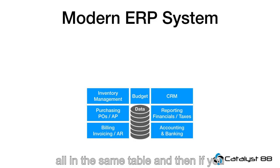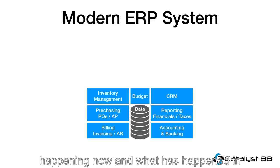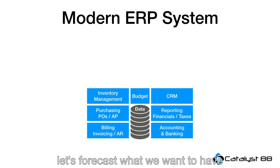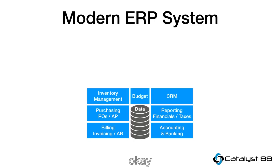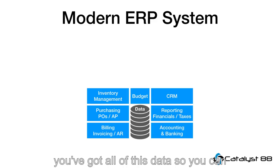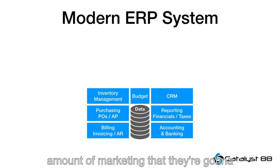And then if you want to do some really advanced thinking, you start to say, well, listen, let's make a plan. Rather than just know what's happening now and what has happened in the past, let's forecast what we want to have happen. We want to end the year with $500,000 in the bank because that's where we're comfortable. Okay, what is our plan to get there? And again, you've got all of this data, so you can lay out a budget that says we think these are the products and this is what they're going to sell and this is the amount of marketing that they're going to need.